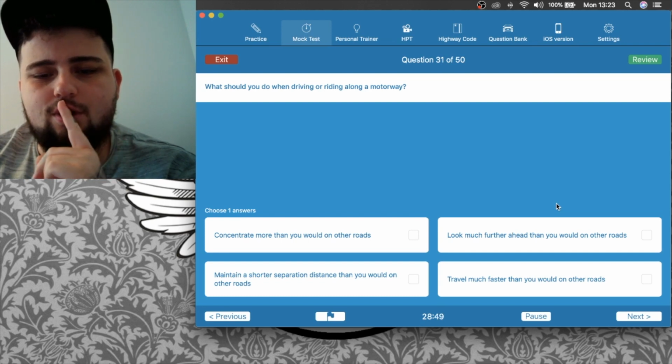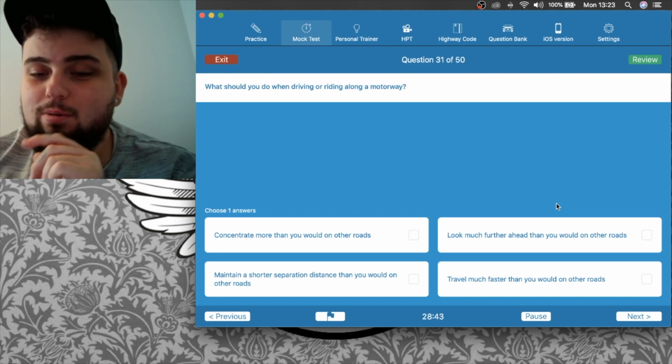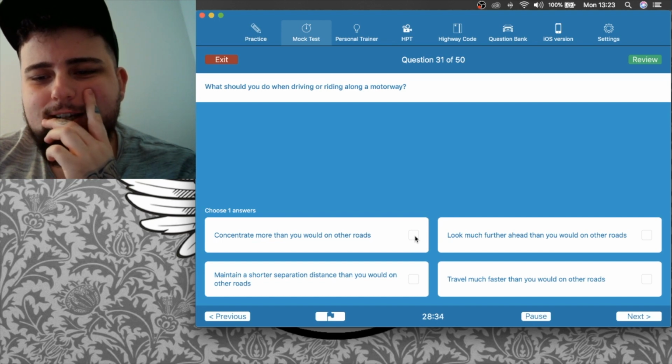I'm going to say concentrate, just because it's the safe bet, and it's probably the PC answer. Travel much... I know it's probably going to screw me over, but concentrate more than you would on other roads. Again, you should be concentrating on any road you're on.